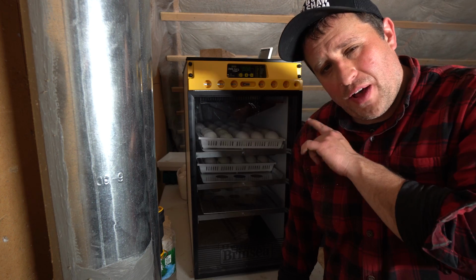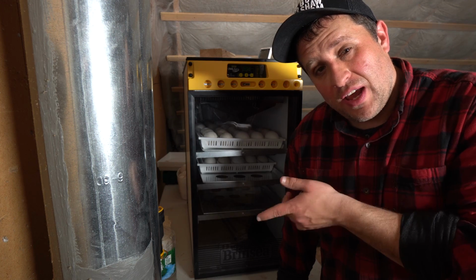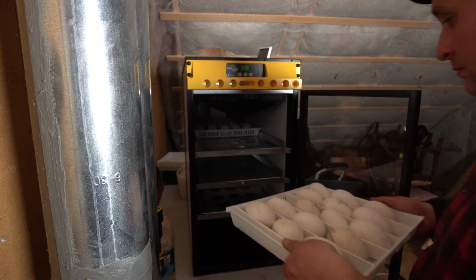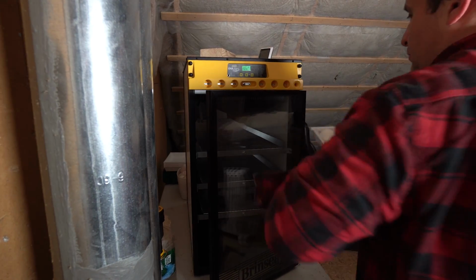I've got about 45 eggs sitting in there right now. I don't expect all of them to be good. I'm really hoping for a high percentage to stay good and a high percentage to hatch. My goal was to try to hatch out 150 goslings this year. Based on what I did in that first run, I'm very, very doubtful I'm gonna hit that goal at this point. But let's see what we've got inside here.